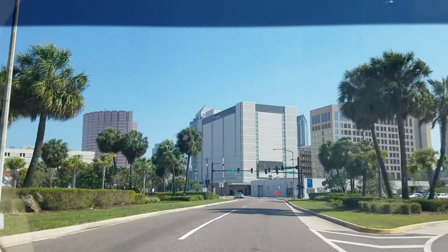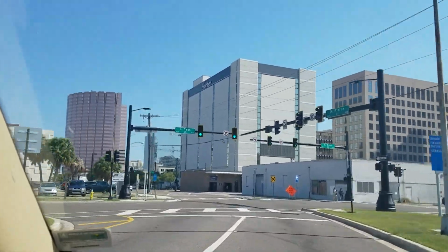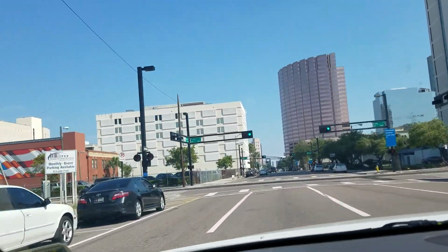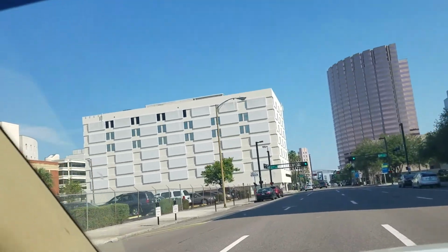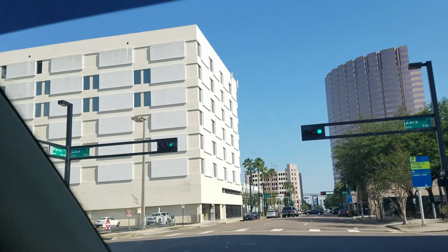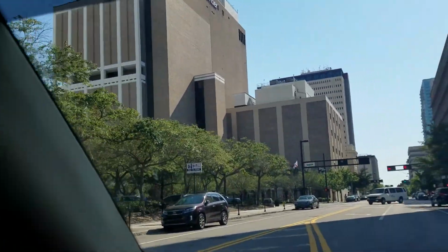That big building is Frontier. They took over from Verizon. They bought out Verizon's internet services, and it's now Frontier. Okay, let's see. We have a very small little downtown area. It seems that way anyway. Just a few blocks, a couple major skyscrapers. But what we do have is pretty cool.